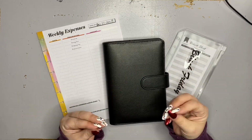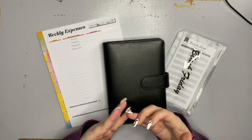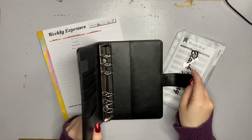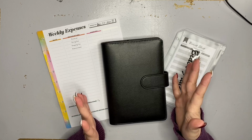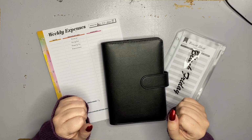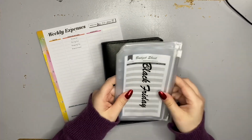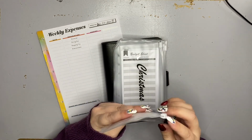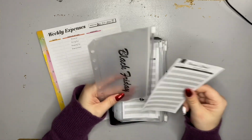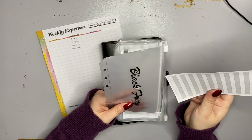Knowing that finance is going to be one of the things that I'm going to focus on this year, I did go ahead and buy a cash envelope system just because I've been wanting to try it and work with it, and I figured, why not now? So these little pouches came with it, including the sheets that are inside of it. I'm not sure if I will continue to use these or if I will use my own savings trackers.